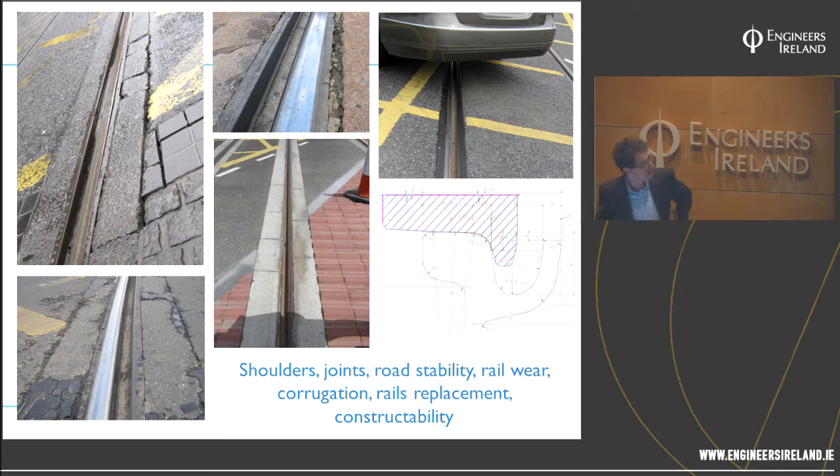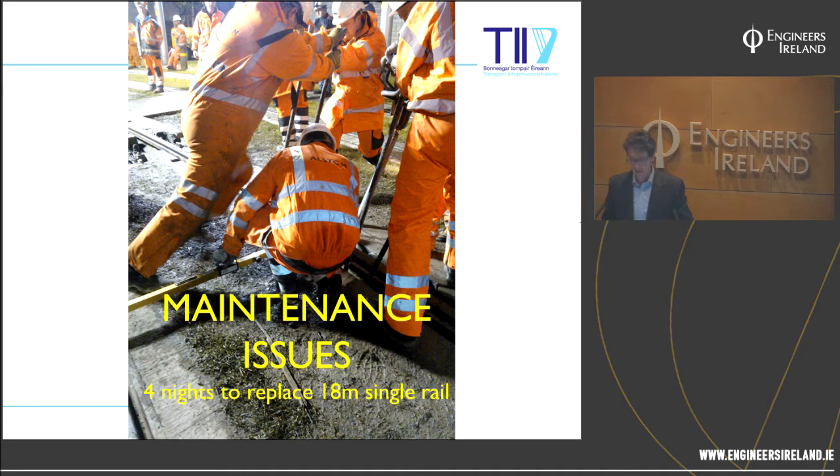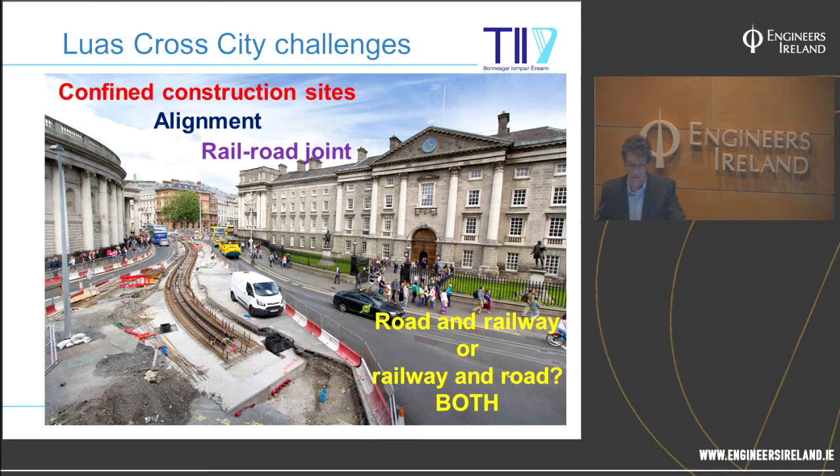And also, as you can see in the picture down there on the right-hand side, our wheel is larger than the rail. So when the rail wears down, if there is concrete around the rail, we're going to crack the concrete, and then water ingress, thaw and freeze, and we are getting into what we call a V-shaped crack along the rail. From a maintenance point of view, it took us 4 nights to replace 18 meters of single rail with a lot of people working on it. As you can see, this is the picture taken at that time. So imagine the cost of rail replacement.